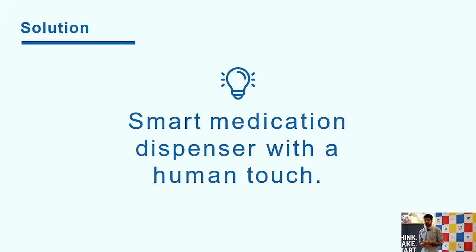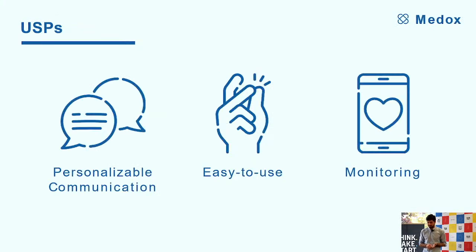All of this is communicated by the personalizable messages, and let me demonstrate how it works. So here is the demo. As you saw, the grandma doesn't have to do anything except go to the smart box and take out the medication. That's how easy it is. We provide personalizable communication, an easy-to-use user experience, and in addition, the app monitoring system.